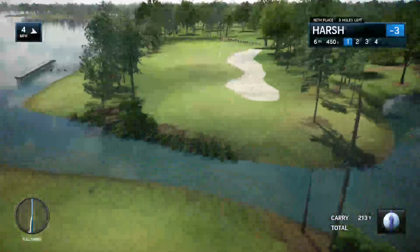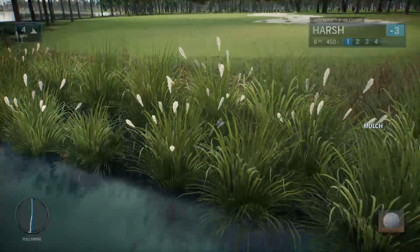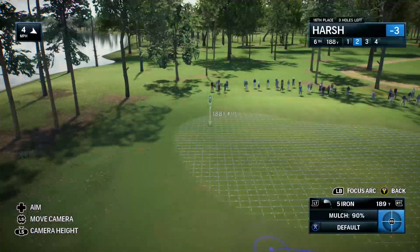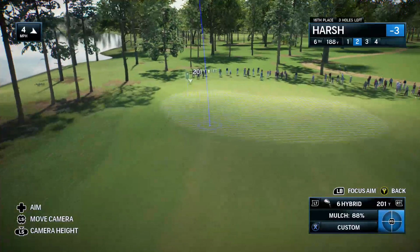Oh, look out. This could be wet, Frank. It's heading towards the hazard. Good news is, Frank, you can see the golf ball. I guess the bad news is that's kind of an uncertain lie in that mulch. Yeah, there's nothing really good about that. You'd rather it be in the rough.